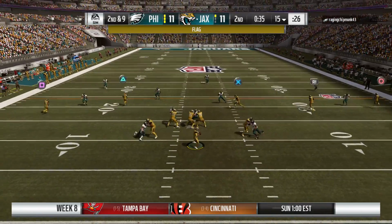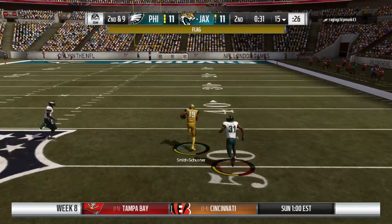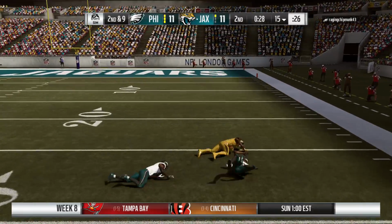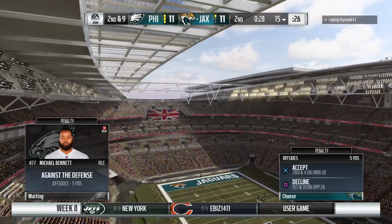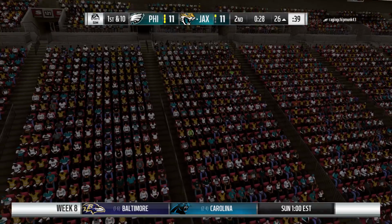Flag comes in. This might be a free play. Open man right side is Smith-Schuster, complete, and all the way down to the 26. So, of course, they declined that there. They knew they had the free play. They got great yardage out of it.